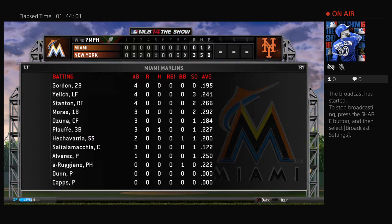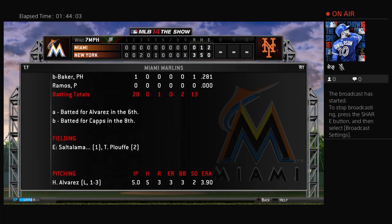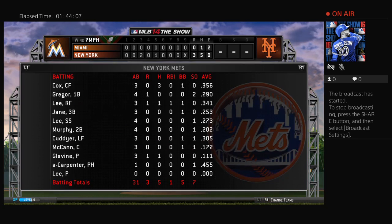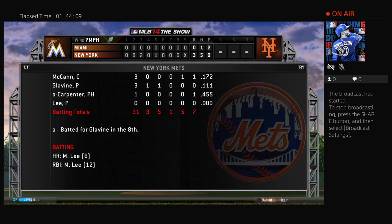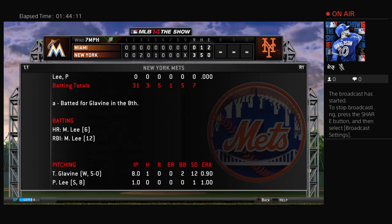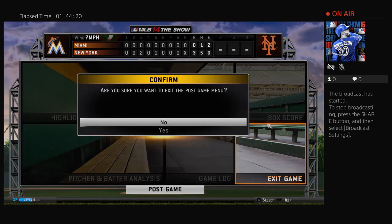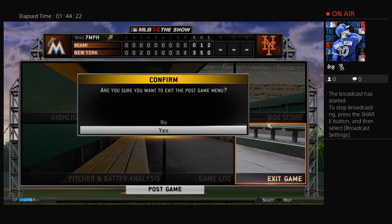Final line score for our ball game tonight. For the victorious New York Mets, 3 runs, 5 hits, no errors. They left 9 runners on base. For the Marlins, no runs, just 1 hit, 2 errors. They left 3 men on base. Time of the ball game, 2 hours and 34 minutes.